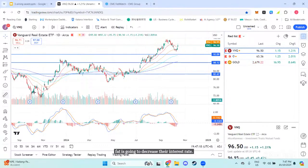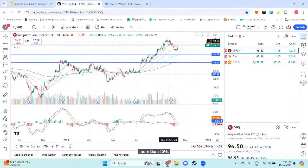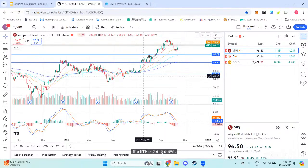That's why you can see the price go up more than 15%. After that, when the market anticipated a soft landing and lesser rate cuts, you can see REITs go down. So the movement of REITs really depends on the policy of the rate cut. If the market anticipates more rate cuts, then REITs will go up faster, going up more. But if the market anticipates fewer rate cuts, you can see the ETF is going down. This one, VNQ, is an ETF that tracks real estate, the REITs ETF from Vanguard.